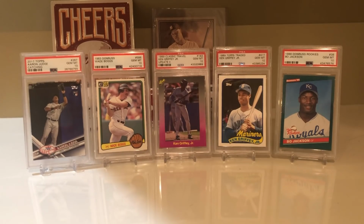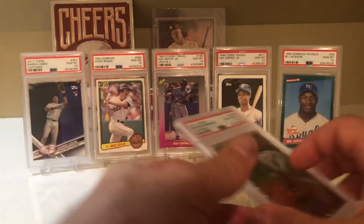If you become a member of PSA, which I did while I was at the National, and you sign up for the Platinum membership, you get 15 cards as part of becoming a member. I also submitted an additional 100 plus cards that I'm actually going to get back very soon, which I'll show you guys. But these were the cards that I submitted as part of that 15 that you get as part of being a platinum member. And without further ado, here we go.